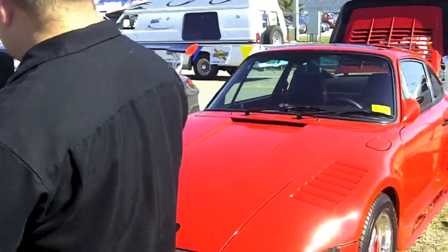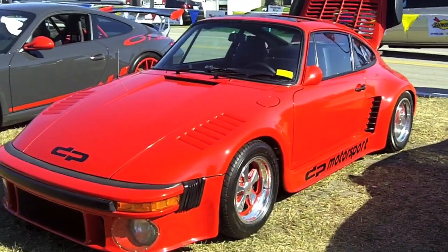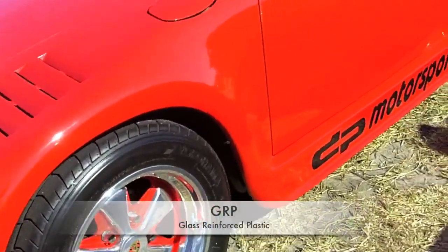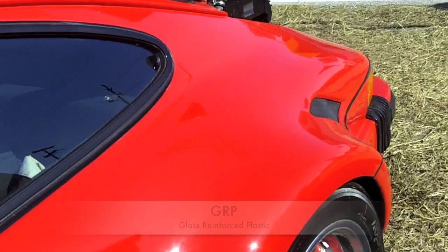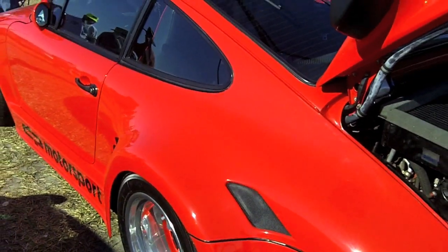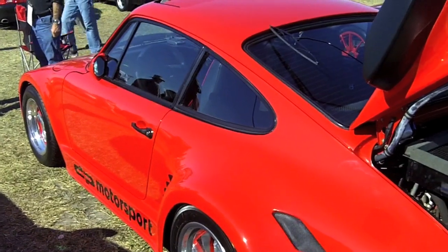So Lou, why don't you give us a rundown on what made this car special? I guess to begin with first, what does the DP stand for? DP is the name of the company, and it stands for Design Plastics. They still are a major producer of composites and GRP components. And the way they introduced themselves into motorsport was by providing the bodywork for the original Kramer 935 and 934 cars. They then began producing their own product, which of course they called the DP935.